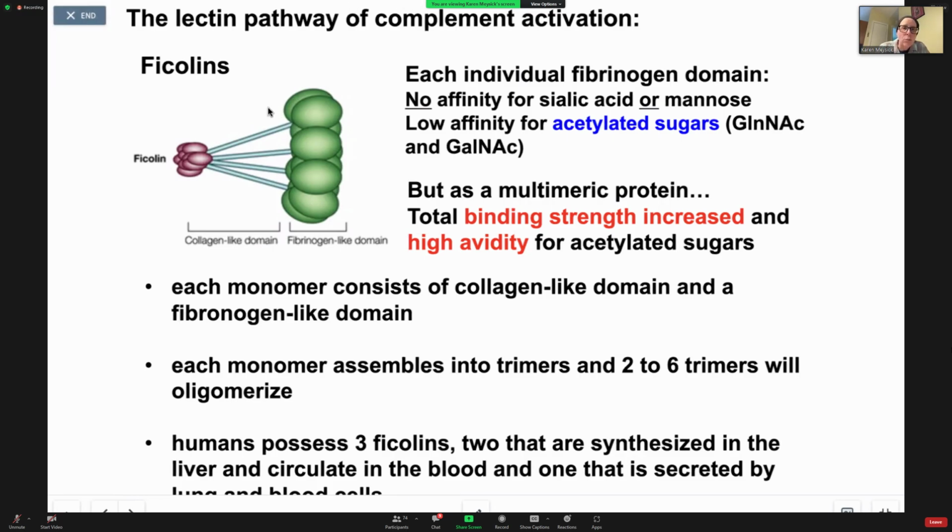But again, these proteins have to come together. They assemble again as trimers, and then the trimers become oligomerized to the large molecule. And it's again, when we have these multimeric proteins, that we have increased binding strength and avidity, especially for the acetylated sugars. So on their own, their individual component parts don't bind very well. When they all come together to form these larger complexes, that's when they have their binding strength. That's when they have their specificity. And I like to think of them as bunches of, they look like bouquets of flowers in a way.